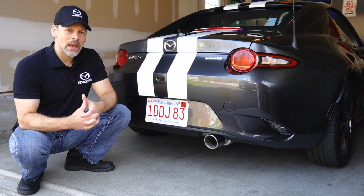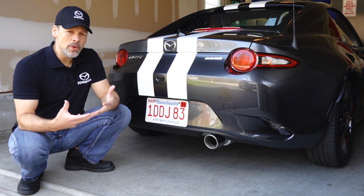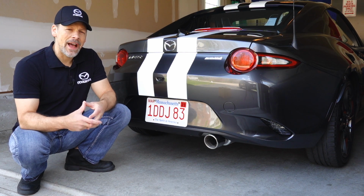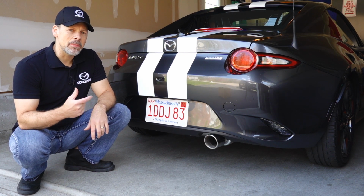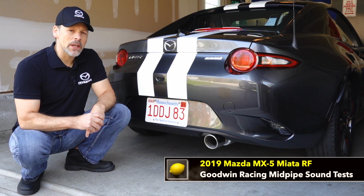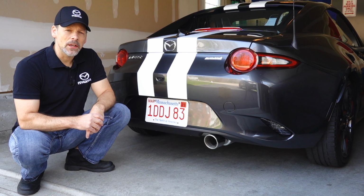But in addition to that, you'll be able to hear the tone of the car, and hopefully that will give you some indication whether or not this setup, again, the midpipe along with the AxleBack, is something that you might want to consider purchasing for your ND Mazda Miata.